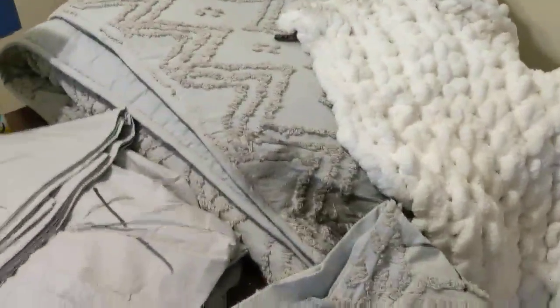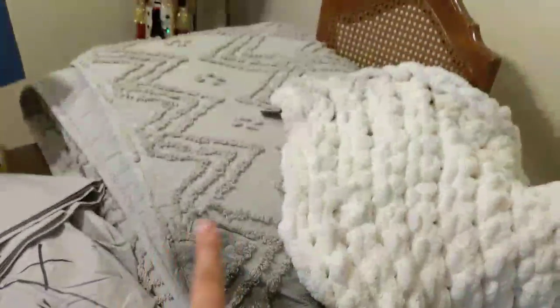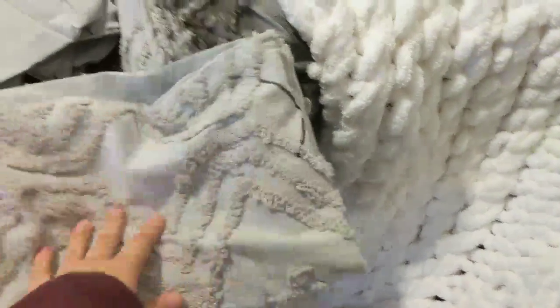So let's get into these blankets as well. This is actually a whole set. I have the fitted sheet, the top sheet, 2 pillowcases, and then a blanket right here. These they didn't even spray paint, they just Sharpied. Same with these, if you can see. And they did not slice any of this. So I guess I'm thankful for that.